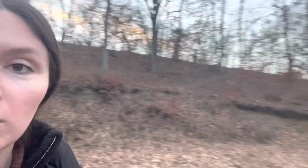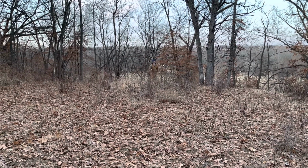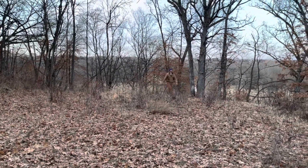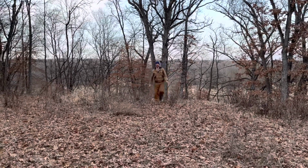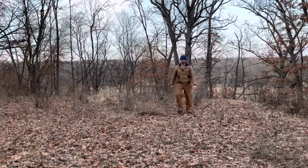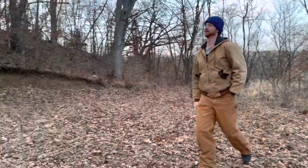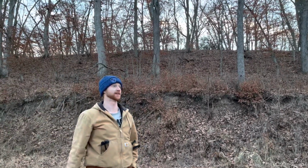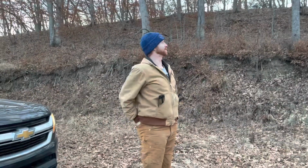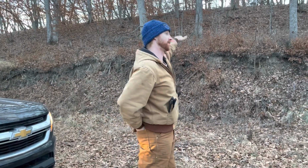Mark is exploring the woods. You can see it's so cool everywhere. It's so cool up there. Like, you can see over everything that you can't see right now. You'd have to do some work to flatten it out and stuff if you wanted to be up there.